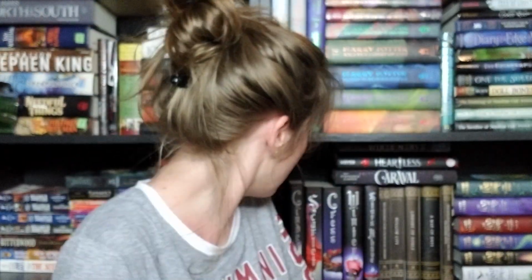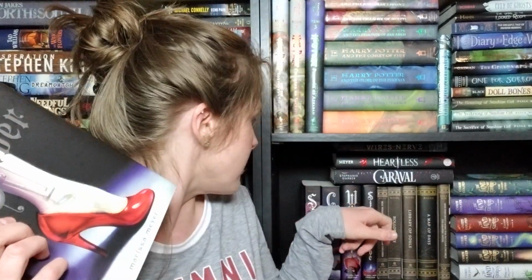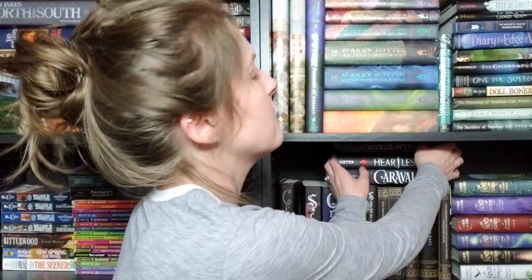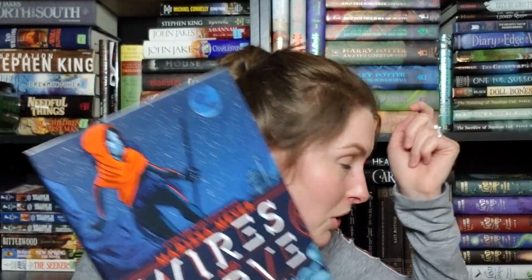I also have all of the Winter Chronicles as well. I've got Cinder and Scarlet and Cress and Winter and Stars Above, which is like a backstory thing. And I have Wires and Nerve as well. I'm totally messing this up. I really shouldn't be just going through the rest of my shelves like this. But I've got Wires and Nerve, which is a graphic novel. It's kind of a side spin-off story to the Lunar Chronicles, which is fun.